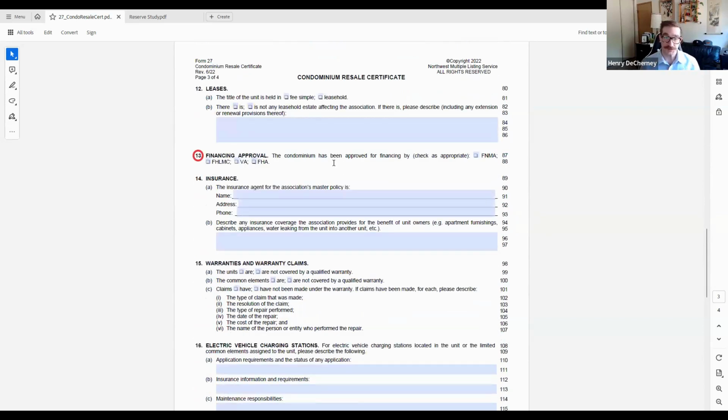Financing approval. You'll see that a lot of condos are not FHA or VA approved. That's one thing you have to look out for. Definitely check with your lender. Most lenders have a database of approved condominiums, so typically if you can give them the association name, they can run it and check that.